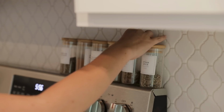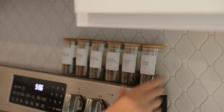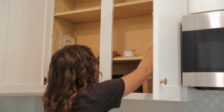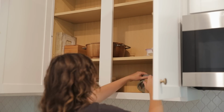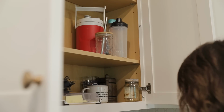Something that was also bugging me was that all of my spices were crooked, so I just took a second to straighten them out. And then after that, I went through the cabinet that contains all of my servingware, and there were a few things that I decided to declutter and let go of. Then also, there were a few things that just weren't easy to reach for, so I just tried to shift things around in a way that would make what I needed more accessible. Then I just went and did the exact same thing with the adjoining cabinet.